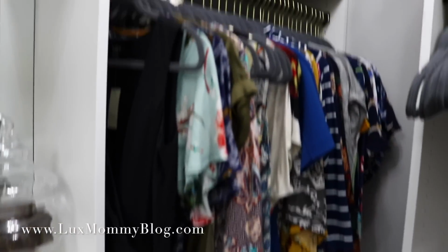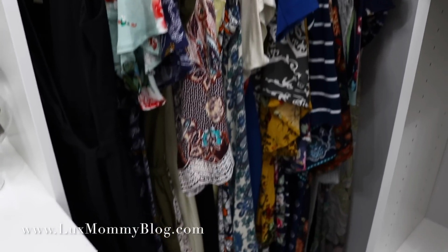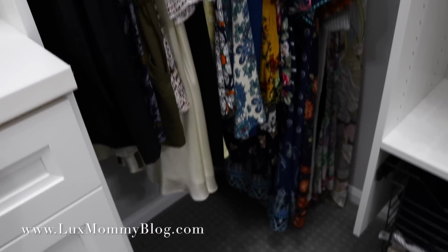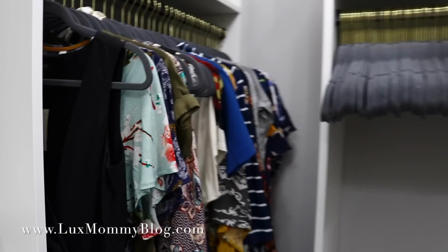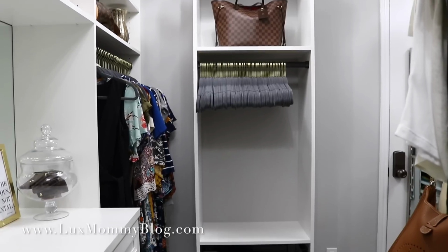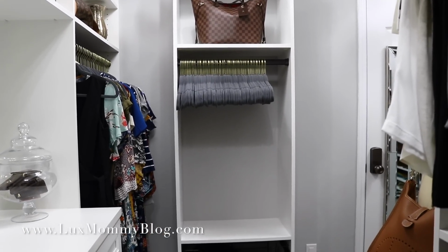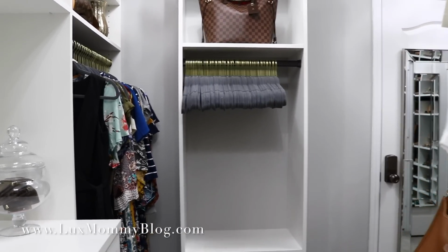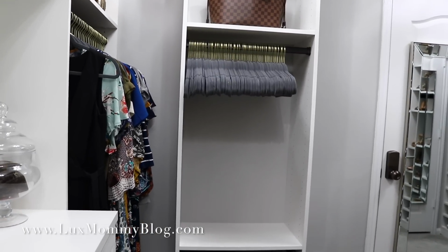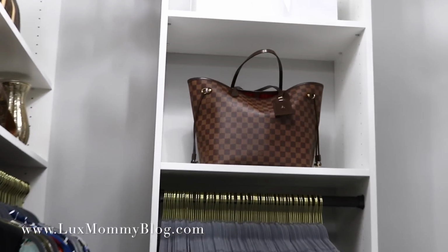And then this section has my rompers, my dresses, and my maxi dresses. And again, it is a longer section, just like the coat section. And then the last section that I have is this section here, which you can see doesn't look like a whole lot now, but I have a plan for this that you will see in an upcoming video. Right now it just has my extra hangers, and then you can see I've got my Neverfull MM there, which will stay for sure.